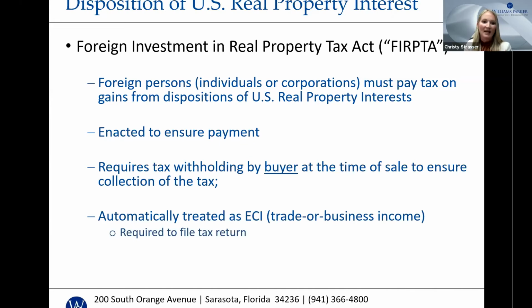So this was enacted, and as we'll go into in detail, it ensures payment because it works off of a withholding system. And what it does is it requires any buyer of United States property who's buying from a foreign individual who has the money, they're the ones paying, right? So they have to withhold an amount of tax and remit it to the IRS.